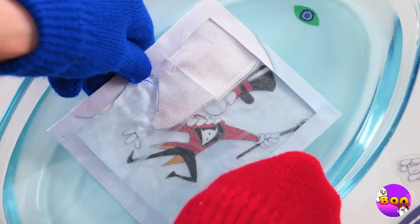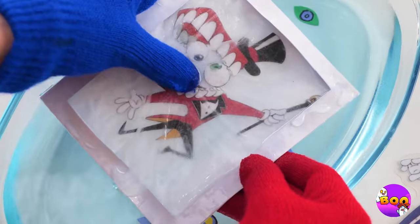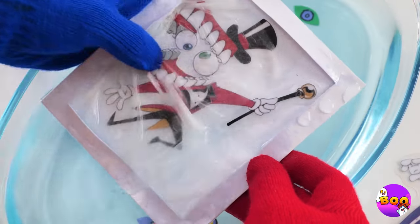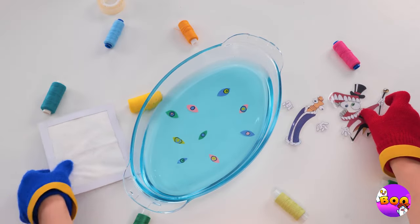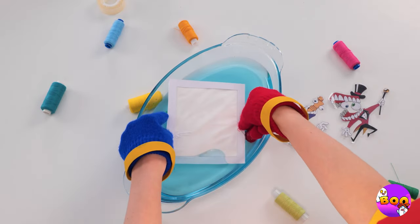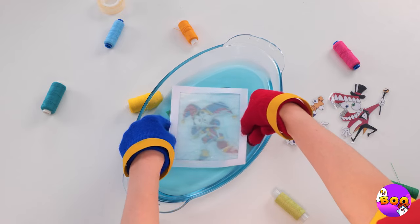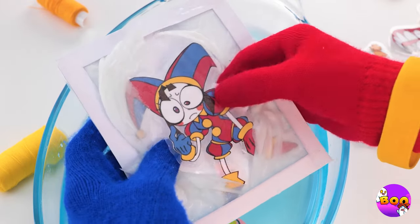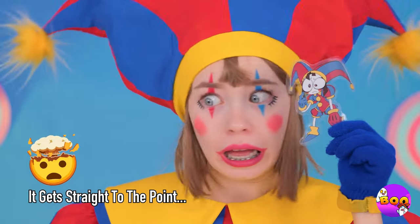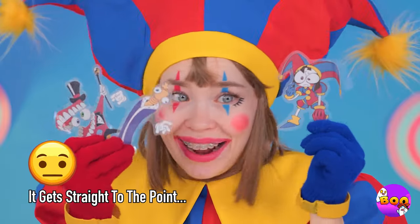So, let's see how many friends we can make. Pretty soon, we'll have our very own amazing 2D circus, complete with our very own tiny Pomni. Just wait till you see the 1D circus next.